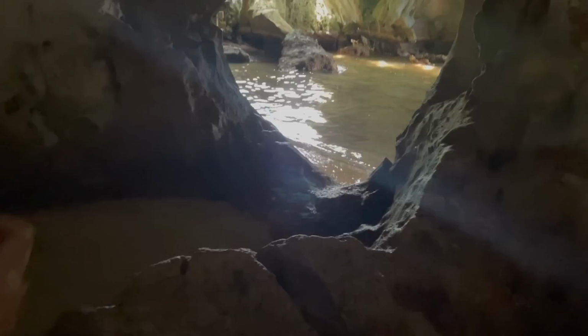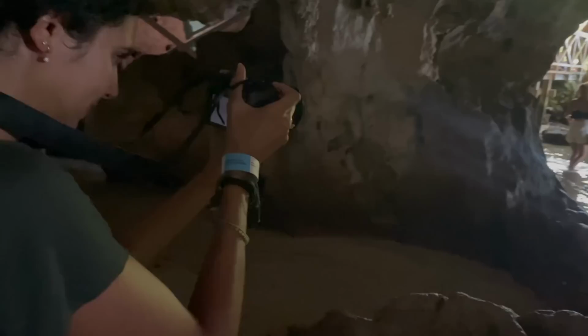Another window. Yeah. A window to another cave. Yeah, we've been in a few caves before, but not like these, right? No, not like on a beach or something. Yeah, different. Beach cave.